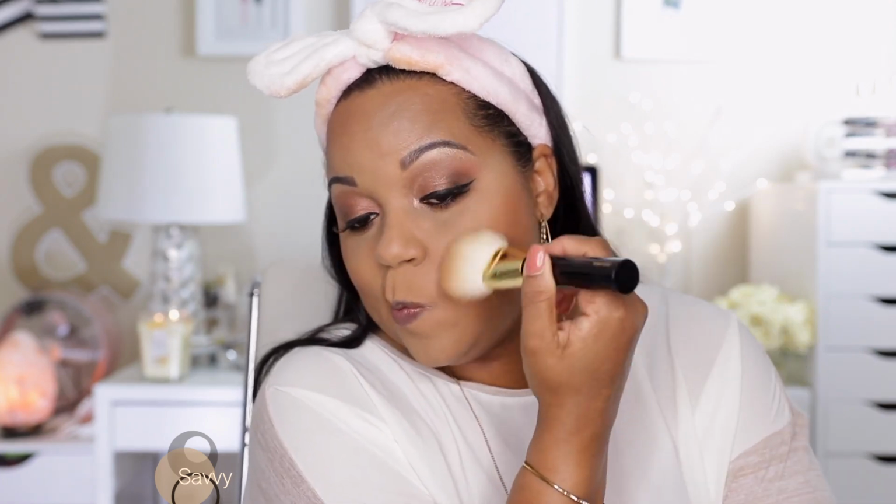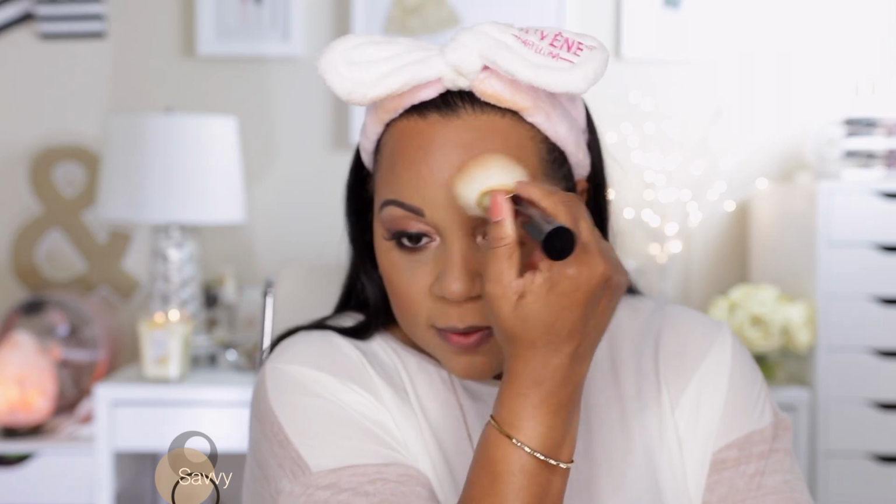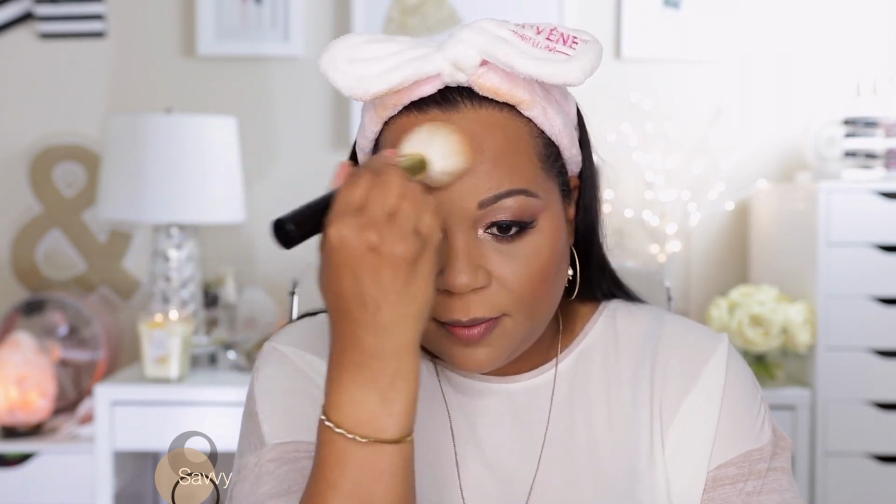I'm going in a second time. And of course, I feel like it's a lot stronger and just easier to apply this pigment with the goat brush than the squirrel. The squirrel is going to give you a softer finish. Whoa! So we're going to blend that together though on the forehead here.